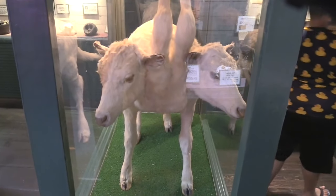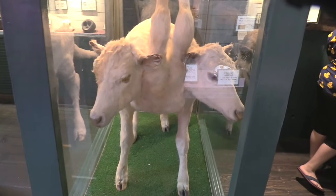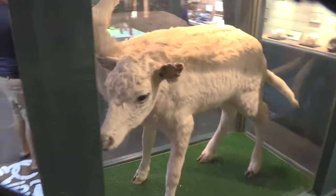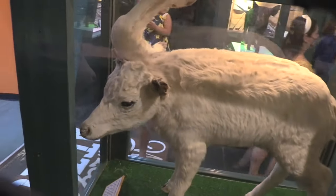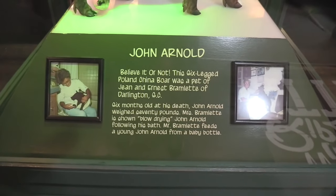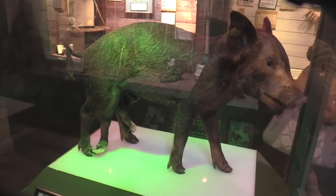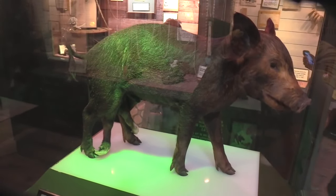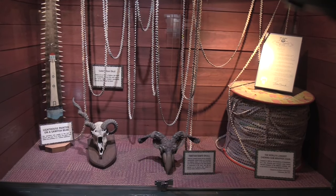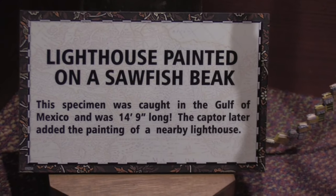You'll see a conjoined twin. These animals didn't usually live very long. It's John Arnold's six-legged Poland China boar. Got it at 6 months old. Got a lighthouse painted on a sawfish beak.